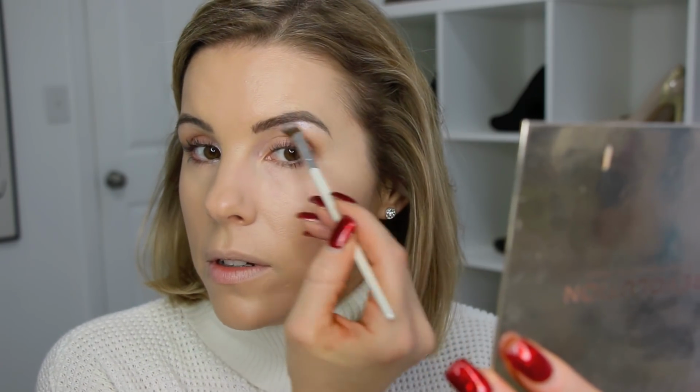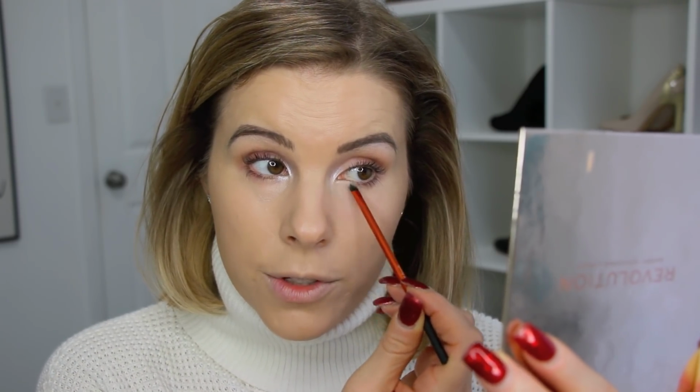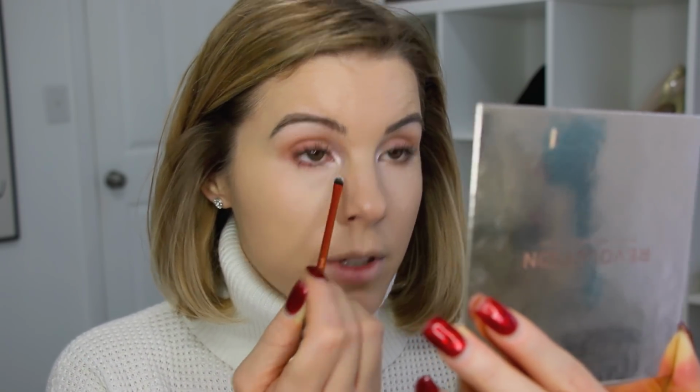And then I'm just going in with a mix of the white and the nude over here. And then I'm just using the white as the inner corner highlight because I just want it to be extra bright. If you're a really dark skin tone, just use a shade that's a few shades lighter than your actual skin tone to just brighten, because I know the white might be a little too harsh. Could probably use the nude shade or maybe even the gold, because this would also be really pretty with a gold highlight. So if gold highlights look better on you, use that.